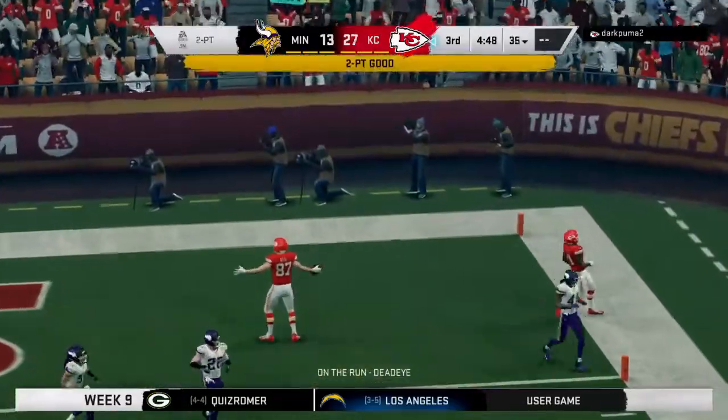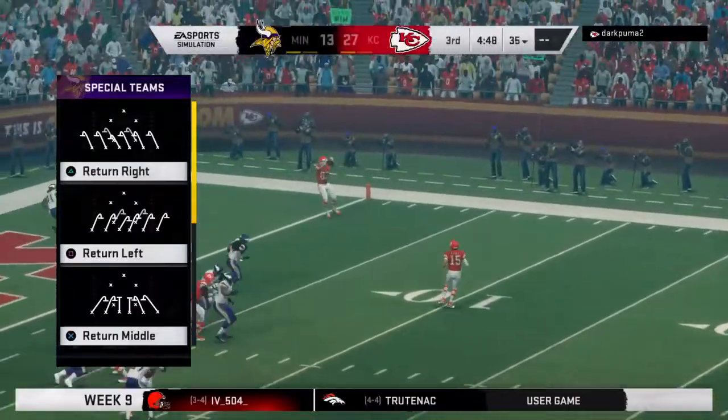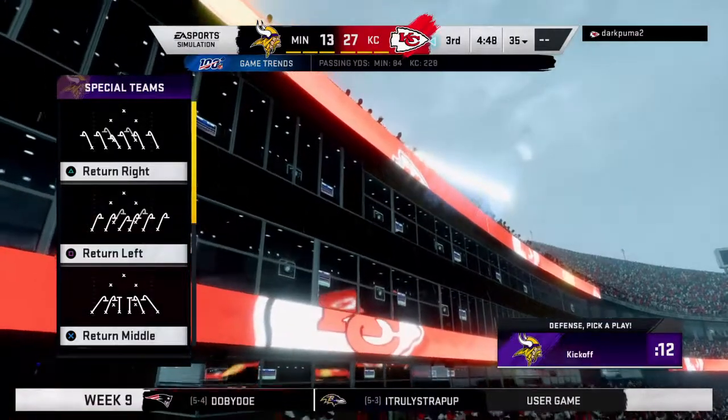And he's got it. So the try for two successful. And that bumps their lead up even further. Vikings 13.